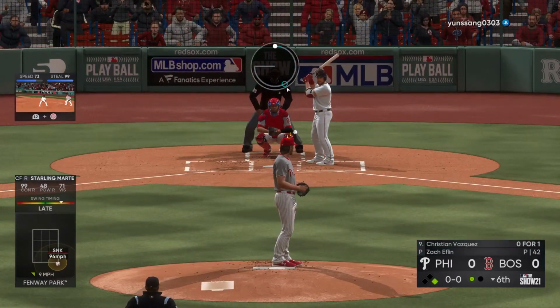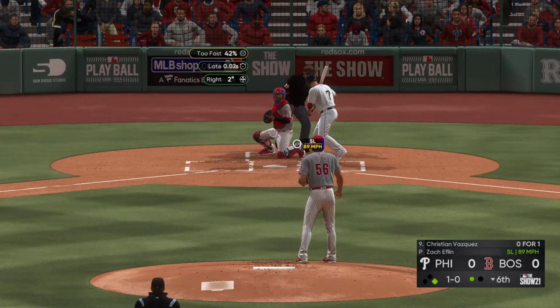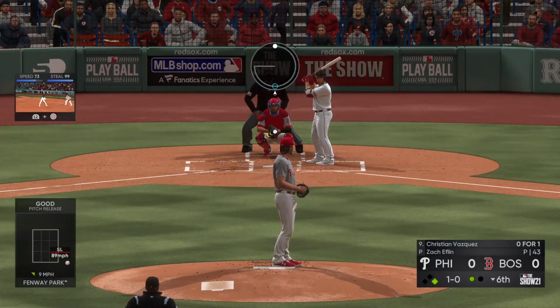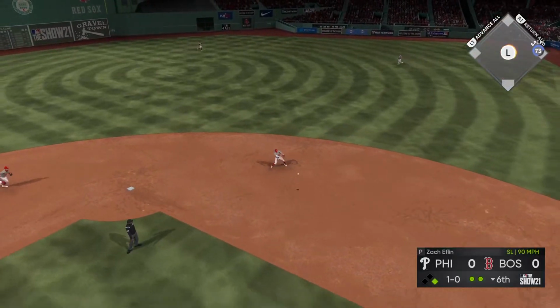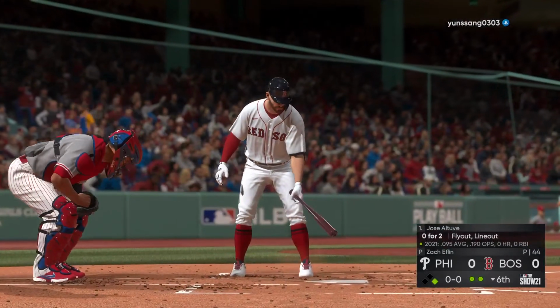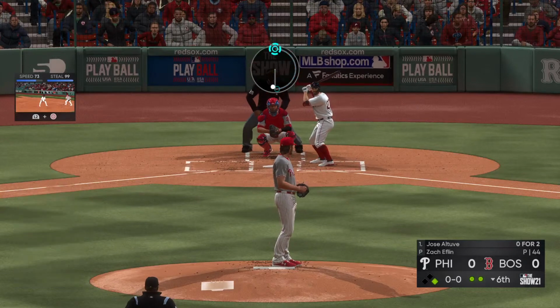Up next for the Red Sox, stepping in, the catcher, Christian Vasquez, as he'll watch one miss down and in for a ball, 1-0. He's 0 for 1 after grounding out in his only trip to the plate so far. Liner towards second, but this is hauled in by the second baseman. 2 men are gone now in the Boston half of the sixth, and that'll bring in Jose Altuve.